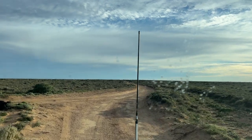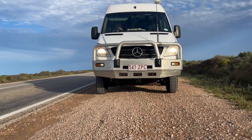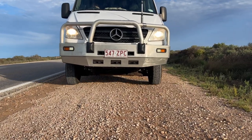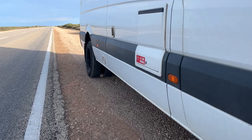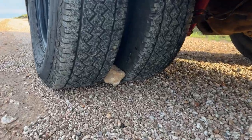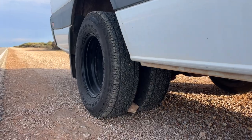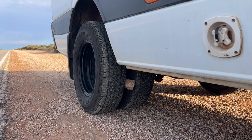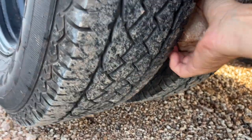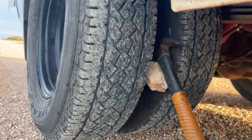On the way out on this rocky road, we picked up an unwanted hitchhiker. Feels like we've got a rock stuck in the tires. There it is. Check that bad boy out. Yeah, we don't want that. Just back up a little bit. Stop. Might need a crowbar to get that out. Yeah, gonna need something to wedge it out. Hammer it out.